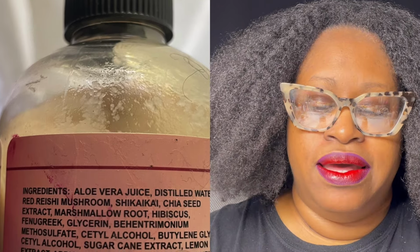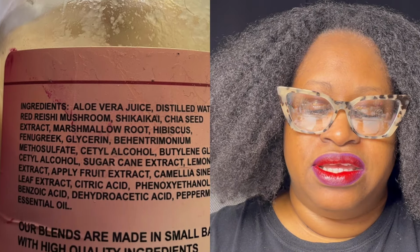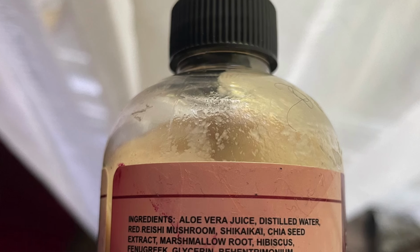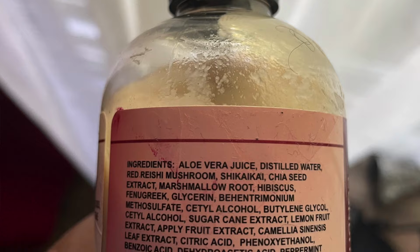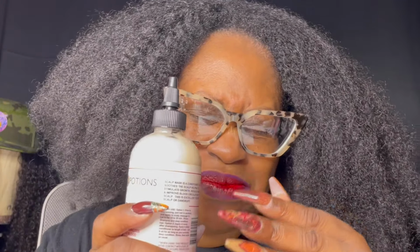Let me tell you real quick some of the key ingredients. It says aloe vera juice, distilled water, red reishi mushroom, shiitake, chia seed extract, marshmallow root, hibiscus, fenugreek, glycerin. Let me see what else here. Lemon fruit extract, sugar cane extract, camellia sinensis leaf extract, peppermint essential oil. And when I smelled this, I could kind of smell that there was some peppermint in it.